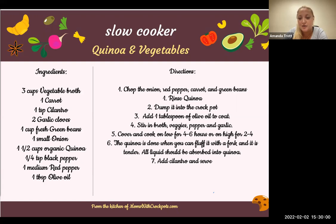So you chop up all the vegetables, rinse your quinoa, dump it into the crock pot, add 1 tablespoon of olive oil to coat it, stir in the broth, vegetables, pepper, and garlic. Don't add in the cilantro, that goes last. You cover and cook on low for 4 to 6 hours, or you can cook it on high for 2 to 4 hours. You could probably even do the method that Andrea mentioned by doing high for the first hour and then turning it down and just take an hour off.